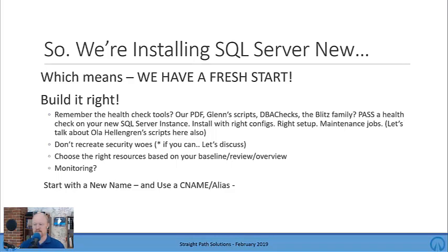The next version's here. You have no choice by July if you're on SQL Server 2008 and you don't want to spend a bunch of money on Microsoft or move to Azure and get their secret, Slugworth deal, whatever his name is from Willy Wonka. But you have a chance now to build your SQL Server to best practices.